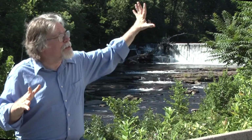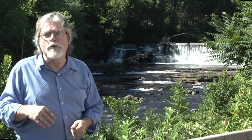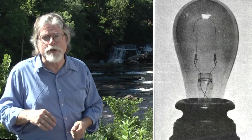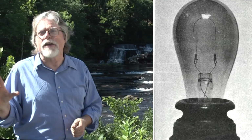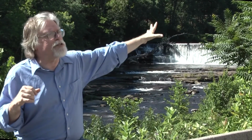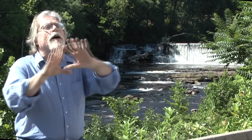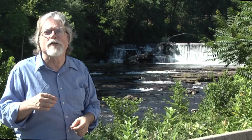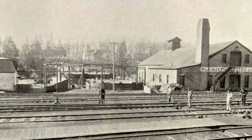Not only did they put in these arc lamps in 1879, but down in New Jersey, Thomas Edison developed the first marketable light bulb in that very same year. So the next year, in 1880, they hired Edison. He came up here and installed his incandescent bulbs in this building, and for good measure, they put in electric lights on Main Street. They generated the power out of the dams in the river, so they were producing their own electric power.